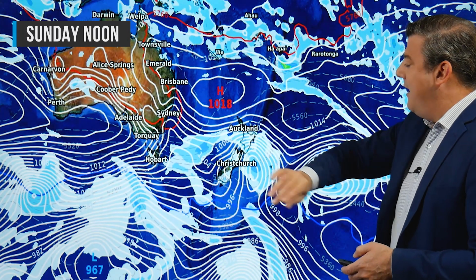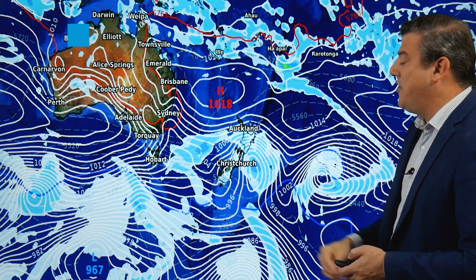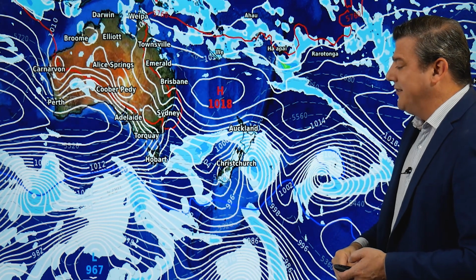The winds are lighter and calmer in the north under high pressure for Saturday. And then we go to Sunday, the high goes further to the north, and back come those typical spring westerlies. It'll be blustery, maybe gale force in some areas. There might be some wind warnings issued on Sunday.